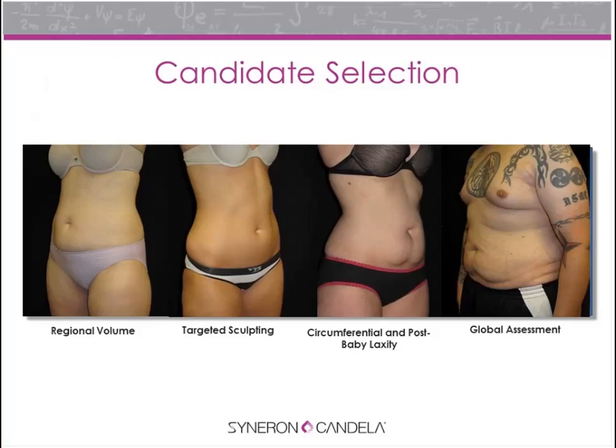So your candidates include something like this. On the left, for example, regional volume. So maybe it's the abdomen, maybe it's the flank, maybe it's the thigh, but they have areas where they can get improvement and maybe they don't want surgery.